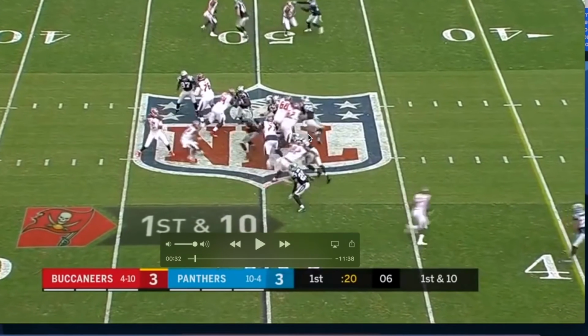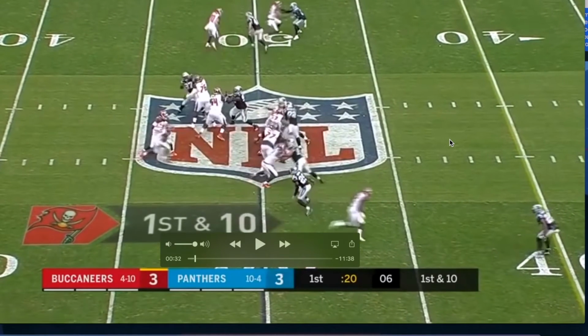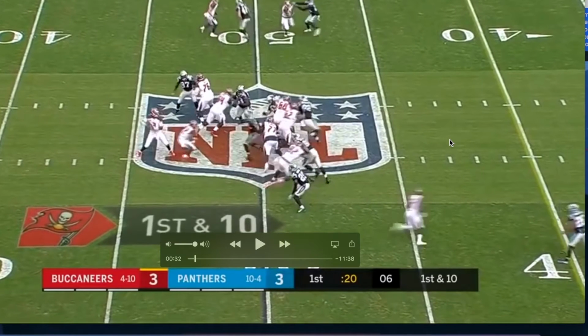He fakes the run. He's got the slant right behind him. You can see he does a good job of allowing his weight to shift onto that front leg. Then he shifts that weight back. He loads onto that back leg.